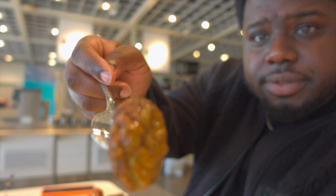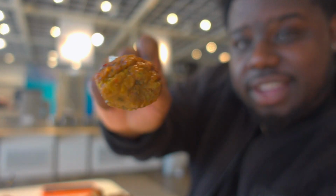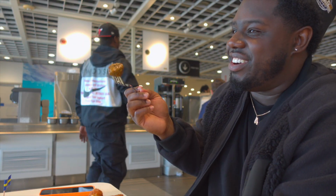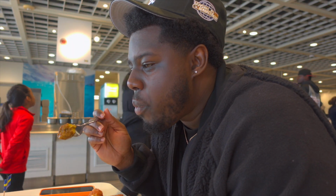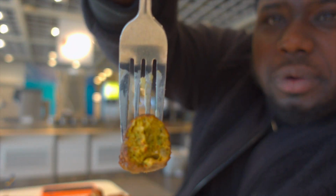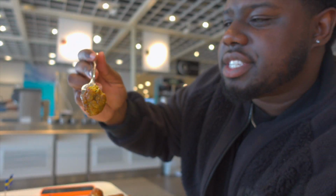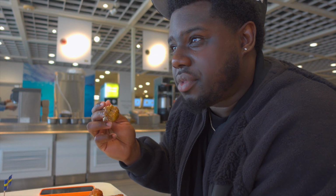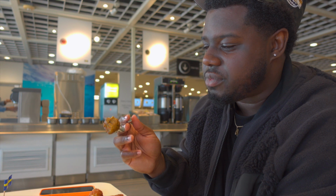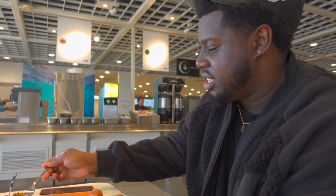All right, so now I'm about to try the meatballs. This is the meatball. Look, never mind. But yeah, that's the meatball. Look like a ball. Kind of tastes like dressing. That's exactly what it tastes like. Dressing. Tastes like Thanksgiving. It's savory. Yeah, Thanksgiving dressing stuffing. Yeah, that's a 0 out of 10.